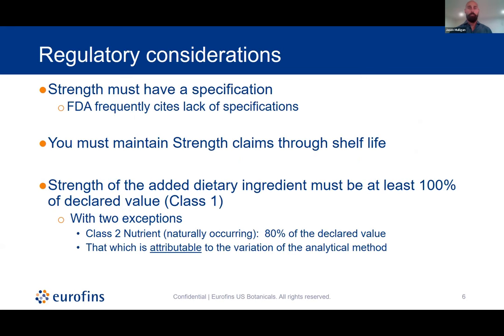On the actual regulations, I'm going to make it really simple, and Larisa kind of covered it. For strength, you've got to have a specification. And as we saw from the data, FDA's top, not strength, but lack of specifications or issues with specifications is one of the top citations. In addition to having a strength specification, you've got to have it maintain strength through the shelf life of the product. So that's really important.